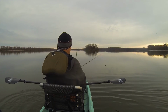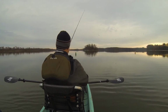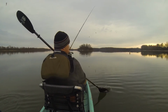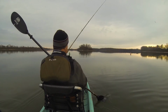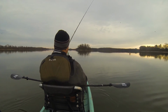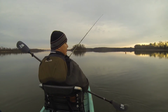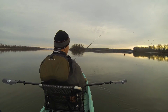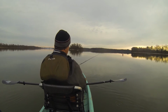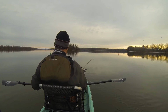So let me see. Just using a basic 6'6" to 7 foot medium heavy. Don't have to do nothing special. I like 15-pound mono for everything I do just about, unless I'm fishing grass. Then I go braid. For everything else, unless I'm finesse fishing for bass, I go 8 pounds on my spinner rod. But for these stripe here, this 15-pound test, they're not real line shy. At least I haven't found them to be.